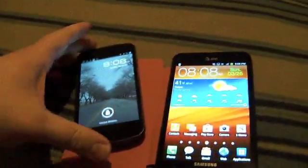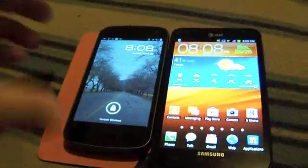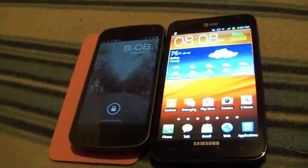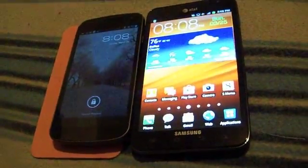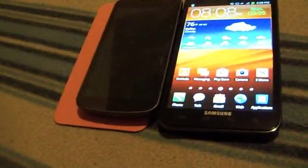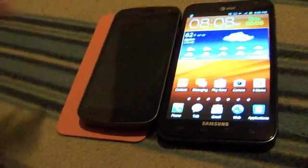This is a Galaxy Nexus, as you can see. It's just not as big. 4.65 inches versus a 5-inch screen. It's just all around not as big. I'm pretty sure those specs are a little different. They might be like a 5.1-inch screen or something along those lines. Not 1,000% sure. So it's definitely bigger.